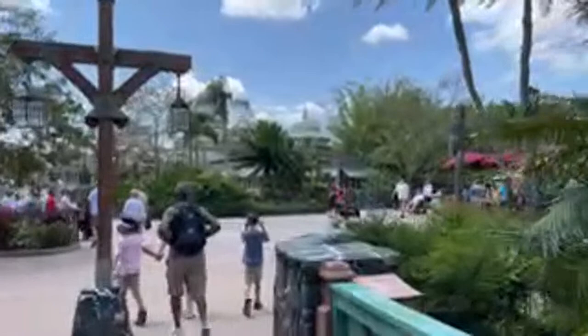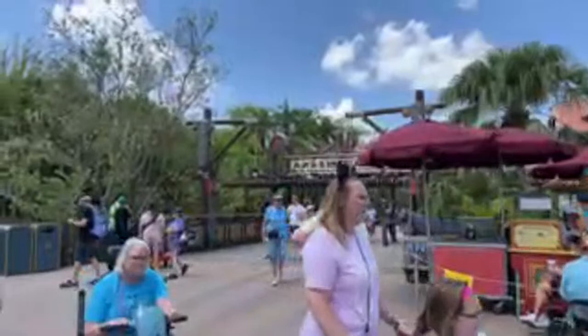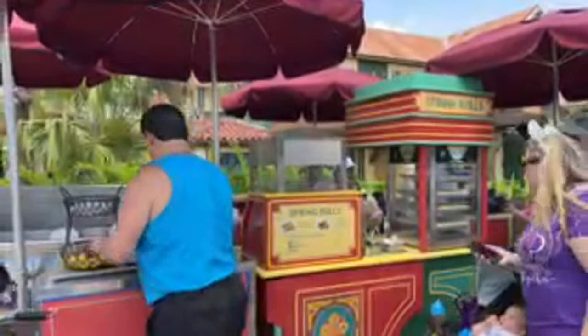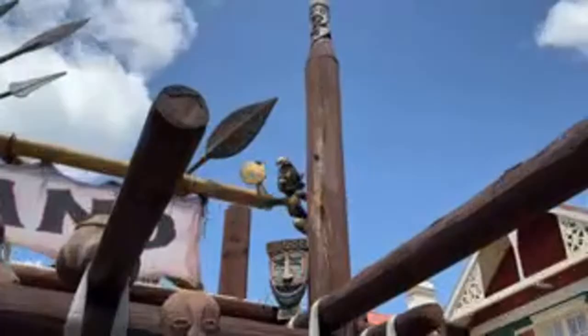Spring rolls, one of my favorite snacks here at the Magic Kingdom. I recommend trying both. There's a combo. They used to have the 50th, but now that it's over, they have the pastrami and pepper jack spring rolls, which comes in a mustard dipping sauce, and then also you have the cheeseburger spring rolls. Both are delicious. The 50th statues are still here. You can see Abu holding that 50th. I think we'll see those for a while.